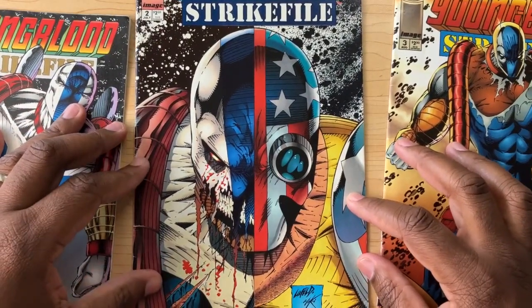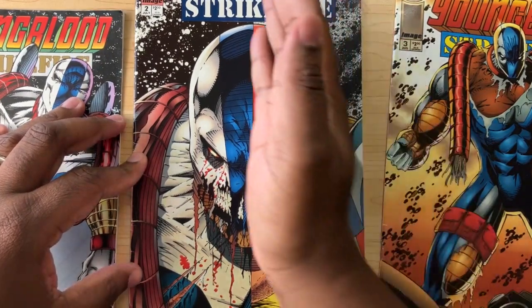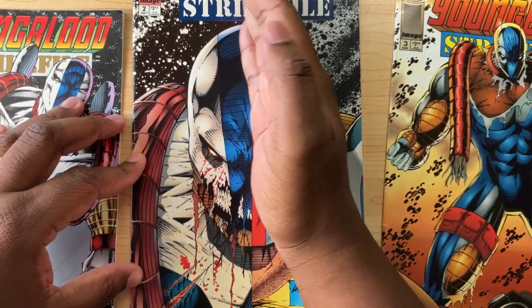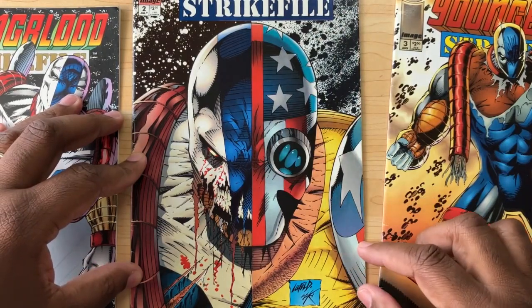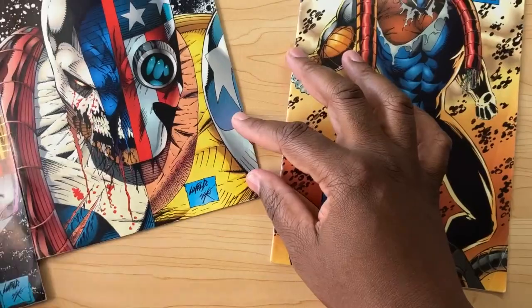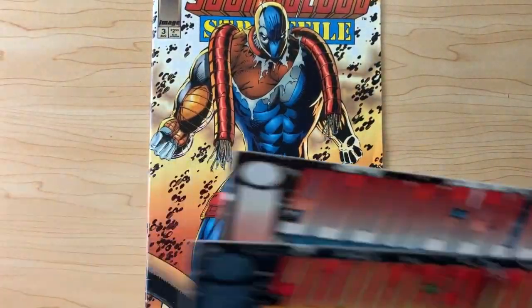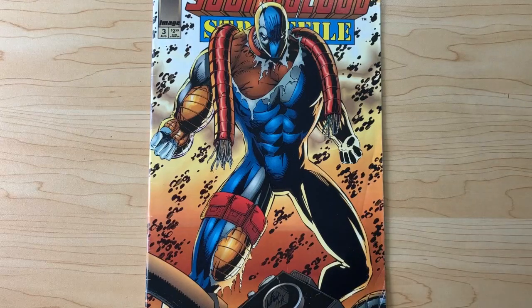You've got the two antagonists that are going to be in the story facing off against each other, and you're seeing them half and half. So very cool. This one definitely makes you want to pick up this issue. And then you have this. Not the best cover whatsoever. Just my opinion on it.